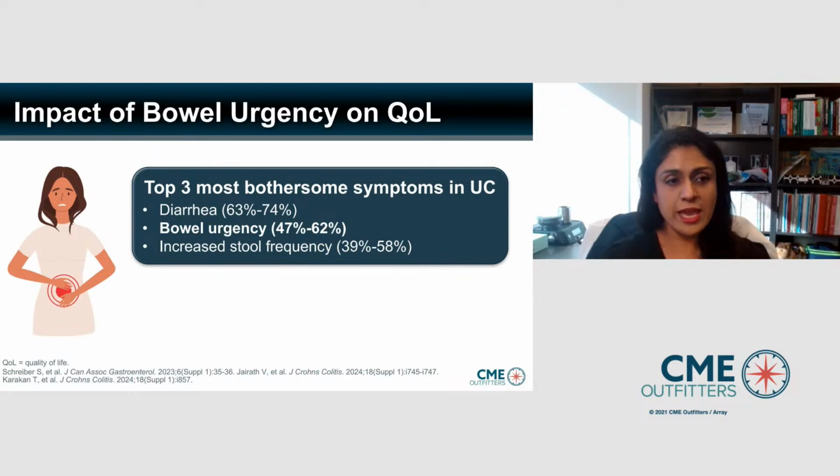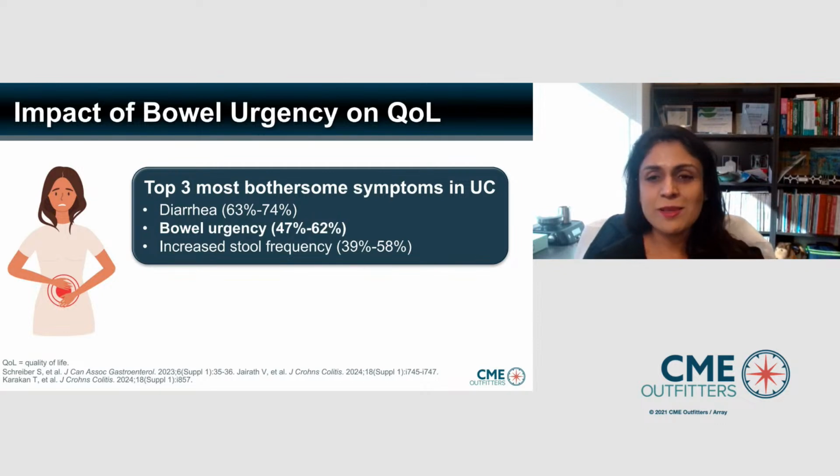Because if you ask patients about the most bothersome symptoms, sure, diarrhea is high there, like 63 to 74%. Increase in stool frequency, 39 to 58%. But bowel urgency is also up there, top three. 47 to 62% state that it is one of the top three most bothersome symptoms in ulcerative colitis. If you look here, rectal bleeding is not in here, if you think about it. So some of the things that we ask about may not be what bothers our patients. It's very important that it's actually affecting their quality of life.